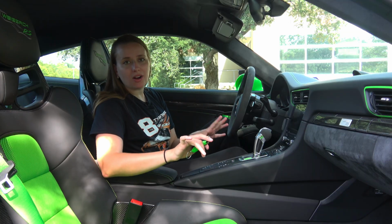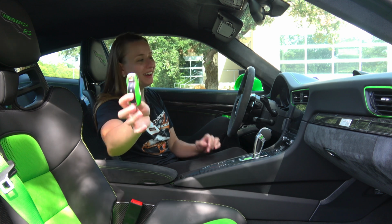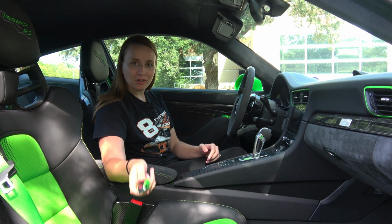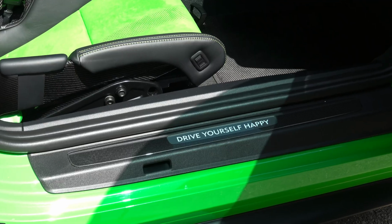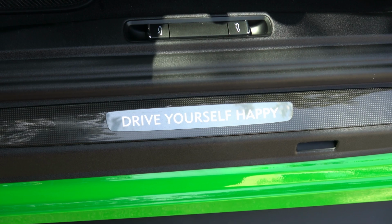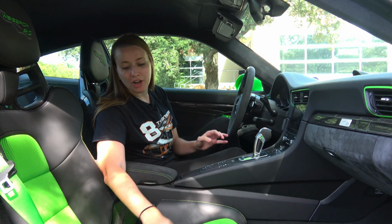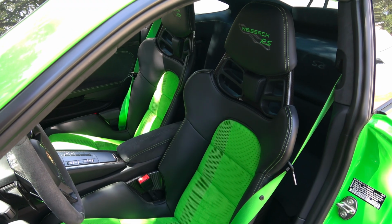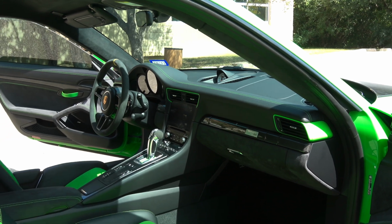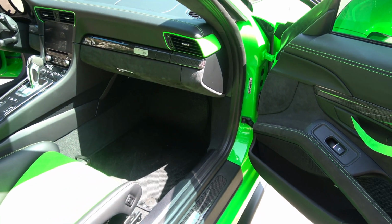As you step into this car, you will notice two things. One, the keys are painted to match the rest of this car, and two, the carbon fiber door sills say "drive yourself happy" on them, which I love and I will be sure to do. There's also so much lizard green in here. You have the lizard green carbon bucket seats, the lizard green seat belts, the lizard green painted vents, the stitching, everything is green in here.